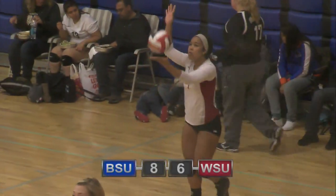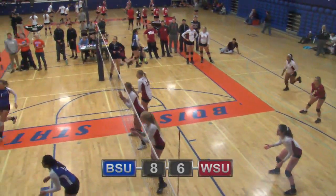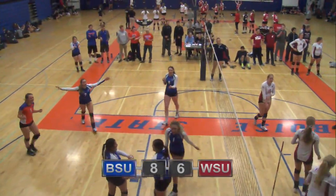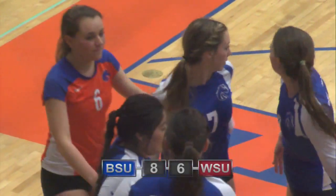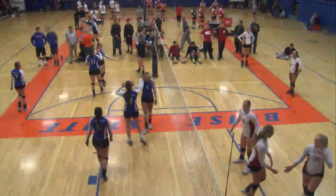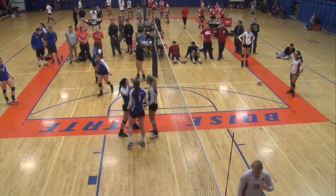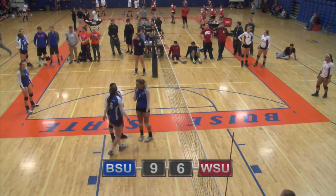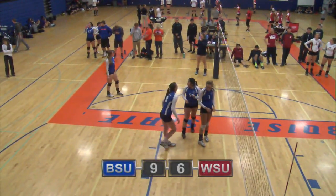So here's Emily Hagen on the serve. Nice pass by Boise State. Good spike. Stays in bounds. Boise State up 9-6. We got a sub for Boise State. Number 9, Madison Woodworth comes in to serve.